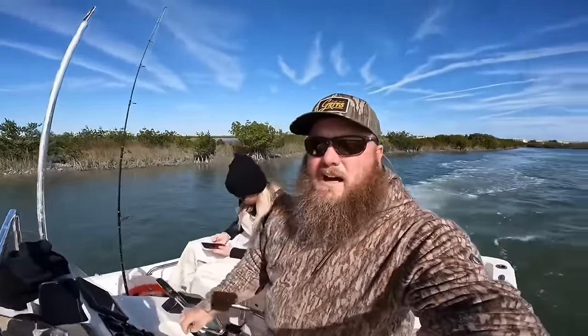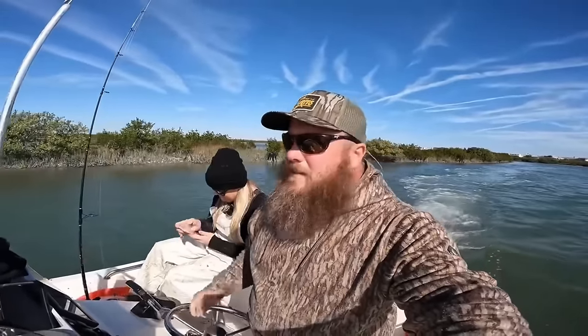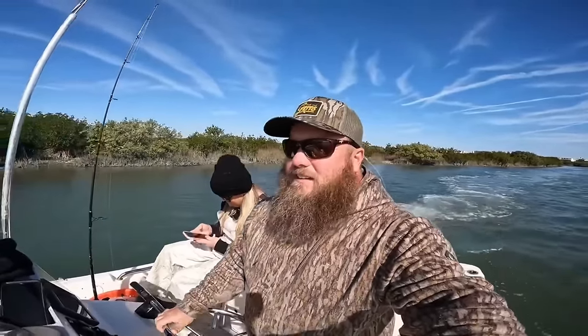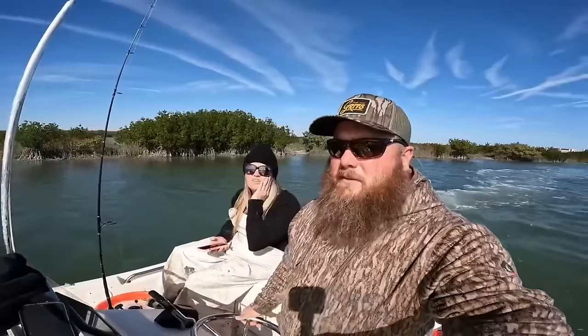So we only ended up with 5 stone crab claws out of 9 traps, and they aren't the biggest ones either. But we do have over a dozen big old rusty blue crabs, which I'm excited about.